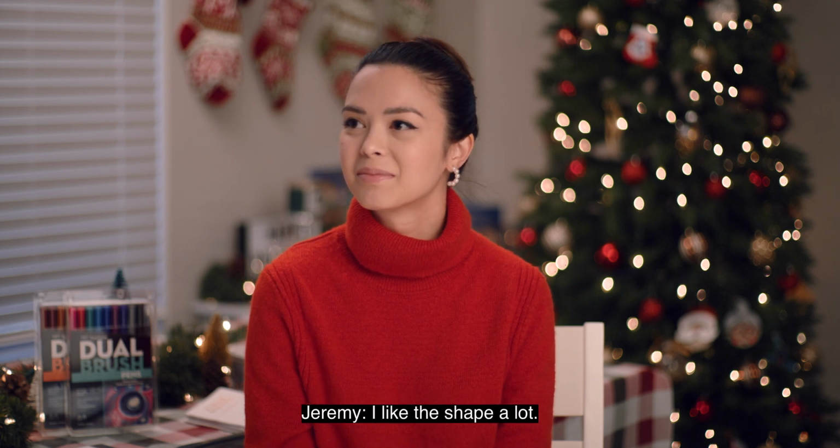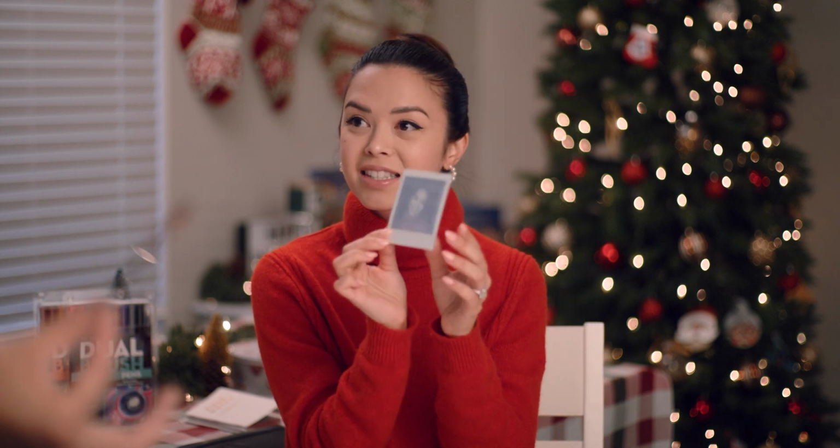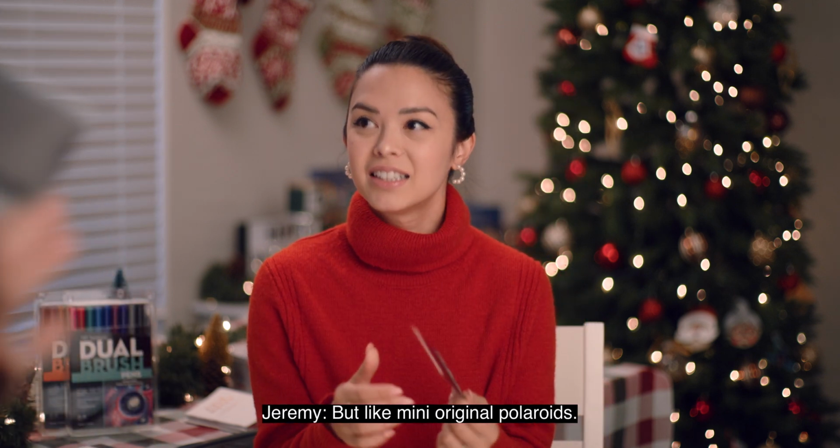I like the shape a lot. I know the shape. They're like mini Polaroids. Yes. But like mini original Polaroids. Yes.